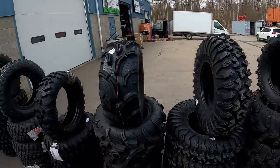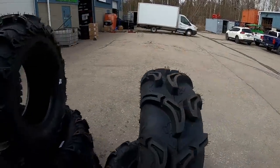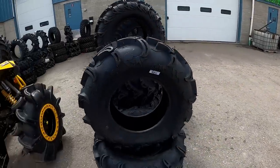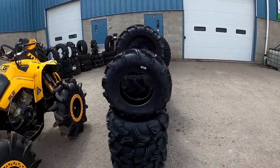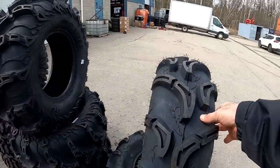So you're looking at a Zilla knockoff, and I'm guessing the price point is going to reflect that. This is a Kimpex brand. They call this the Mud Rider. And if you're looking for that Zilla, you love that Zilla compound, let's see.